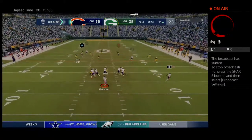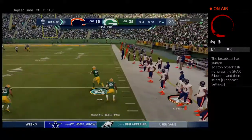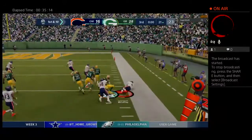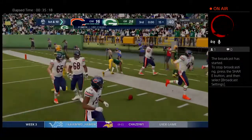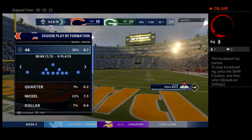He'll come out throwing here on first down. Into double coverage, and it's intercepted. He's picked off at his own 47. And it's a big turnover there on the final play of the quarter. So it'll be a change of possession on the turnover when we get back.